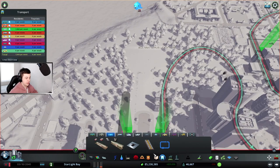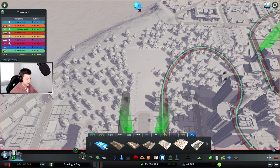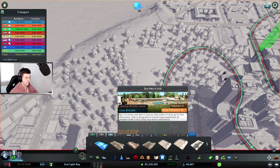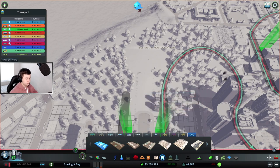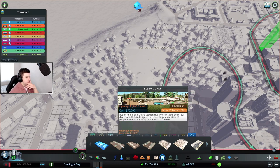And then I want to have a look. How big is this bus metro hub? So I think the bus metro hub's in here somewhere. Inner city bus hub. Bus metro hub. What's this? Metro intercity bus hub. So I think I want to go bus metro hub. What do you guys reckon?